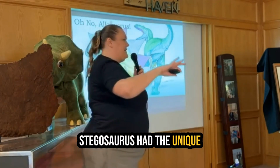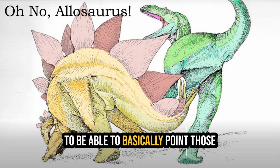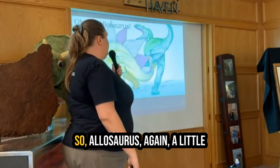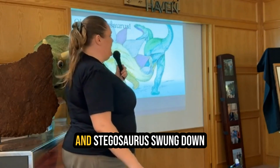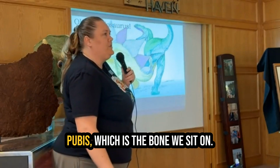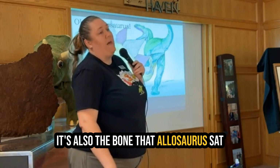Stegosaurus had the unique flexibility in its tail to be able to swing up and down, to basically point those spikes wherever it needed to go. So, Allosaurus, again, a little too close to the wrong end, and Stegosaurus swung down and up and got him right in the pubis, which is the bone we sit on. It's also the bone that Allosaurus sat on.